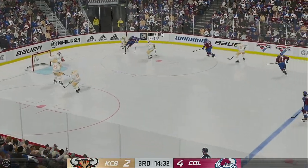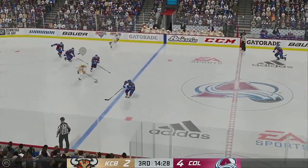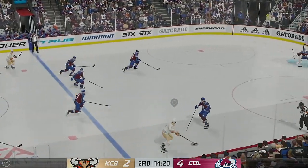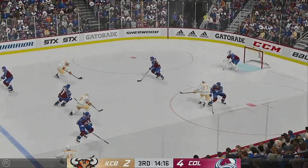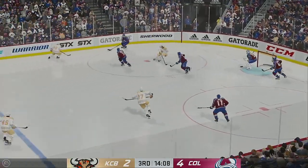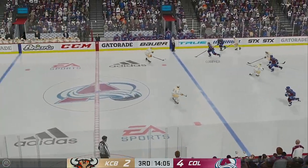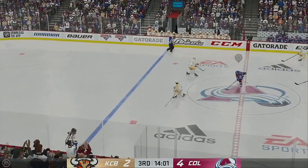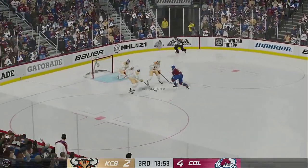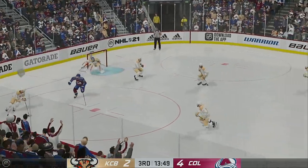What do you think hurts more? He's got a headache or his jaw sore? That thing was a bullet. Kansas City's got it across the line. A chance with the stop. Colorado's regained possession of the puck. Across the line from center. He almost lost it for a second there, but regains control of the puck.